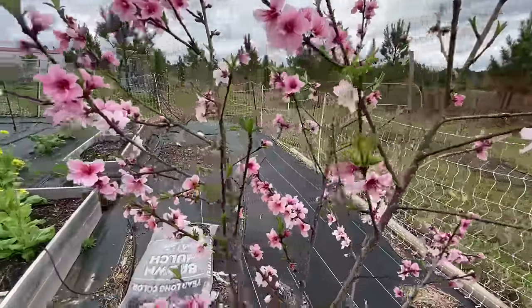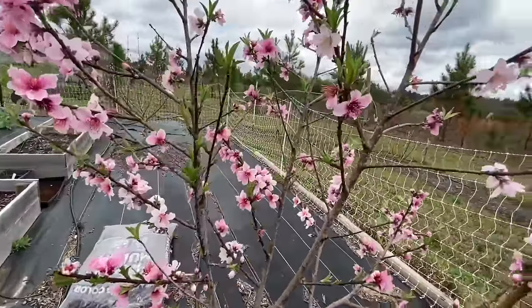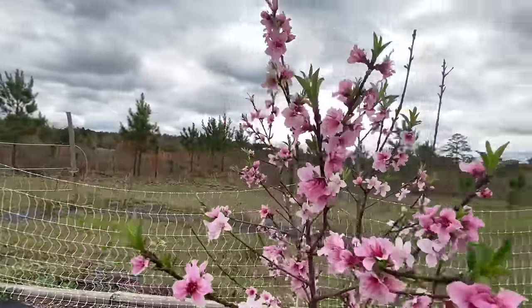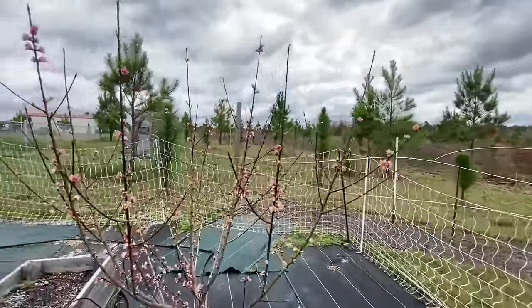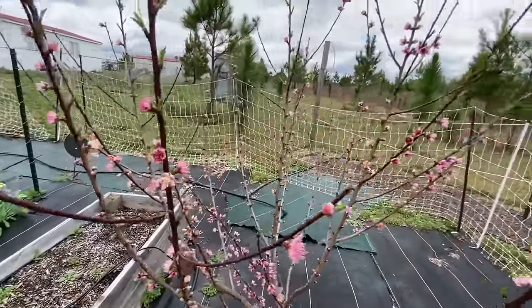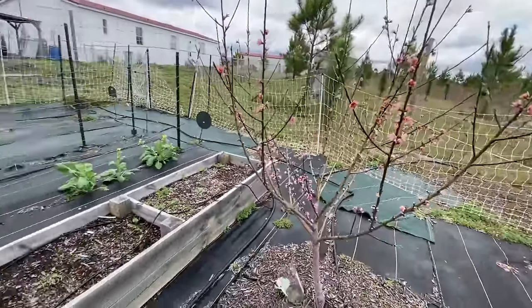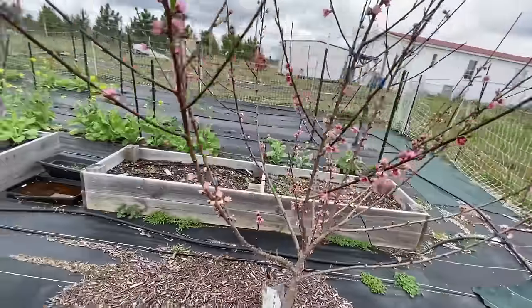And this is a Summer Prince peach. These came from Petals from the Past. And of course this is the white peach. Now, y'all just pray that we do not have a late freeze.